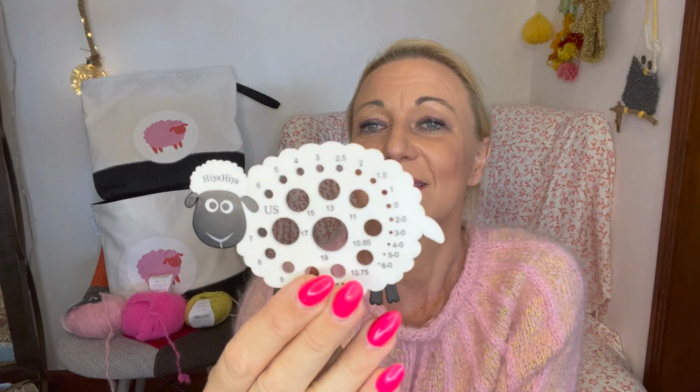In the packet, there is a sweet, so sweet, there are scissors. Look at this. In a packet, there are scissors. There are needle stoppers there, so that nothing is sliding off the needles, and there is also this sheepy block to measure your sizes. So it's quite sweet. Apart from the sweetness, I must say I like the needles very much. So this was my big purchase this month, and I'm very happy with it.